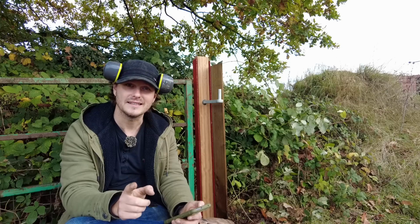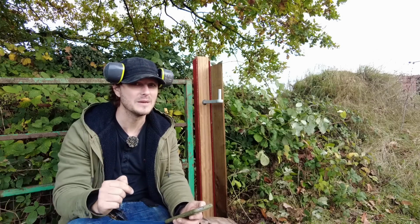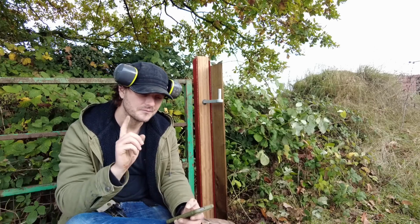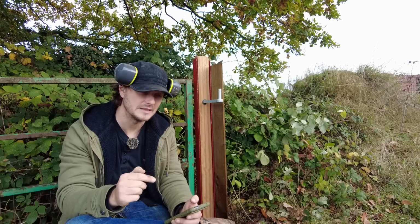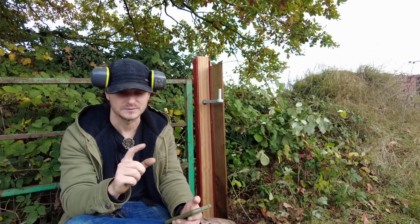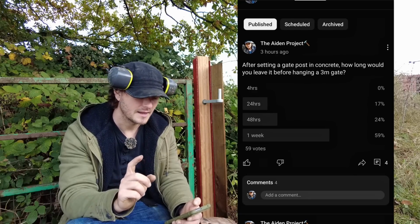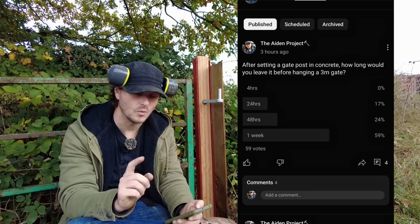He might have made an assumption on what type of concrete I've used. Someone did message me and said 10 minutes. Just prop the gate up the other end. But the parameter that nobody knew on Instagram is how big and heavy this gate was. We swapped to YouTube. On here, I did say it's a 3 metre gate. And as a result of that, the majority of people said 1 week.